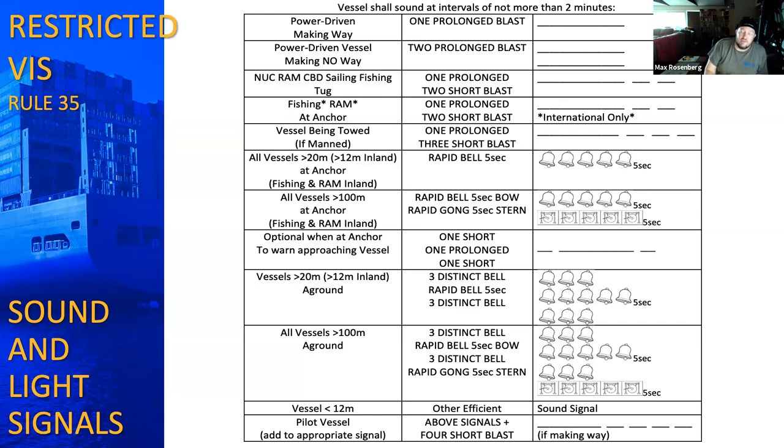Sometimes if the visibility is so restricted, they'll close a bar and not let ships come through because they can't see well enough. So I know that's a lot to absorb. Maybe some guys are out there trying to scribble down notes. Keep in mind that all of this, everything that I have taught you guys Monday and today, is all in that Nav Rules book. So it's all in one single book.